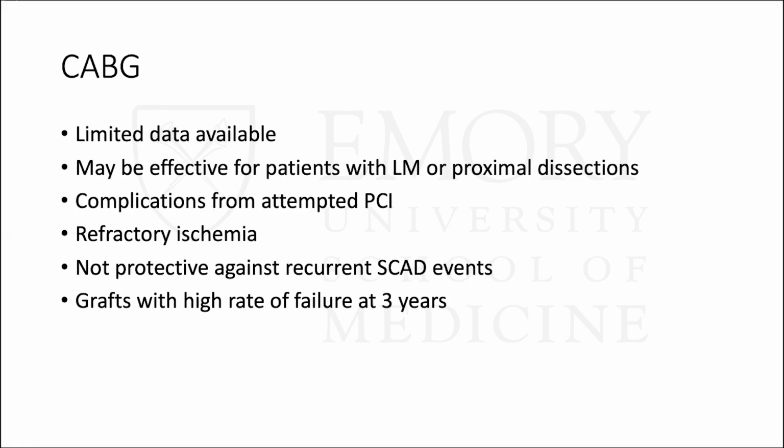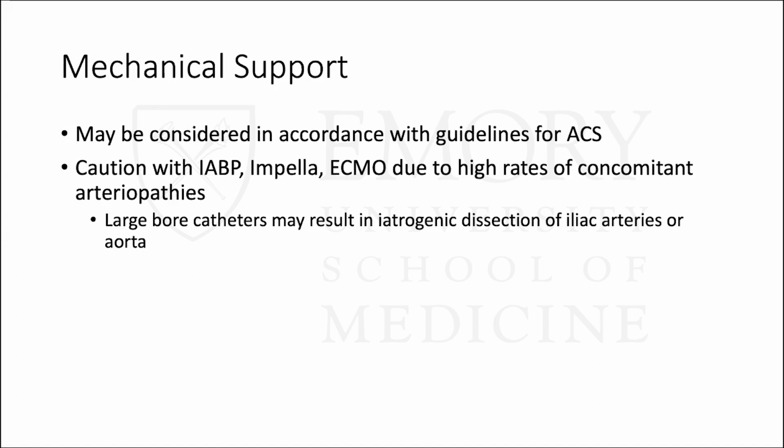So, there was also some discussion about bypass surgery. There's really limited data available on this, again possibly being effective for patients with left main or proximal dissections. We talked about this as part of a rescue approach after attempted PCI, or for patients with refractory ischemia. But I think it's important to note that CABG is not protective against recurrent SCAD, and these grafts tend to have a very high rate of failure, even at just 3 years. And obviously, she required a lot of mechanical circulatory support, which is usually considered in accordance with normal guidelines for ACS.